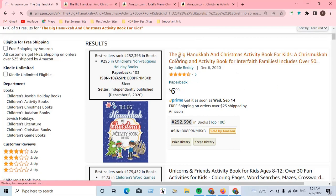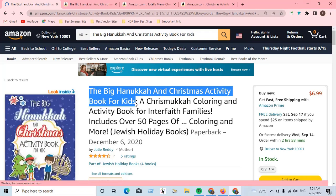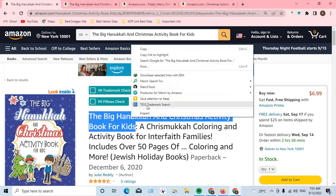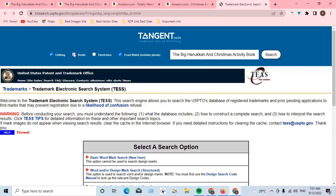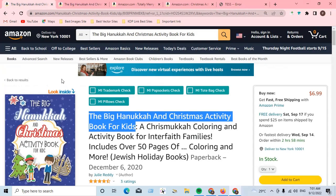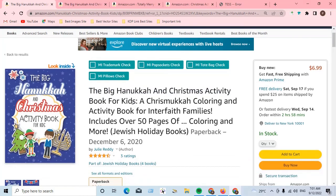So we can check copyright and we can check trademark. No records are found that match the criteria. So this is a micro niche and there is no trademark, so you can work on this project safely.